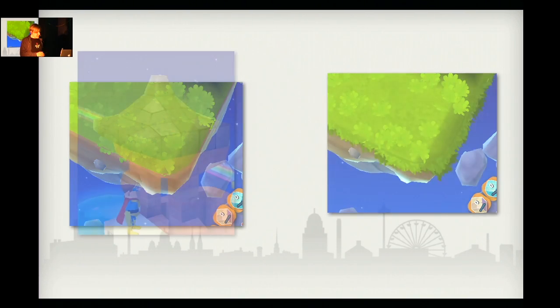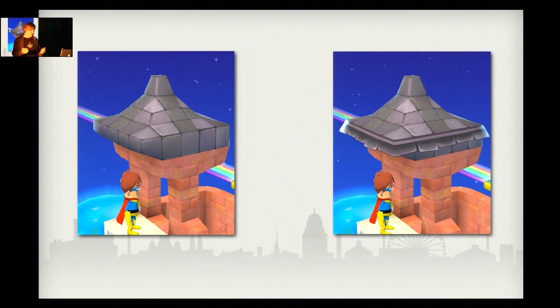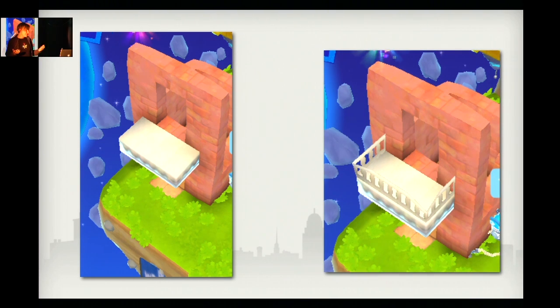Another application for this is, for example, the roof here. It looks quite nice, but it could look a little bit nicer if we apply this technique again. And if we use it a little more courageously, for example on this balcony here, we just fiddle with the parameters a little bit and we can get something like this. This is something that our engine just automatically creates on that material.